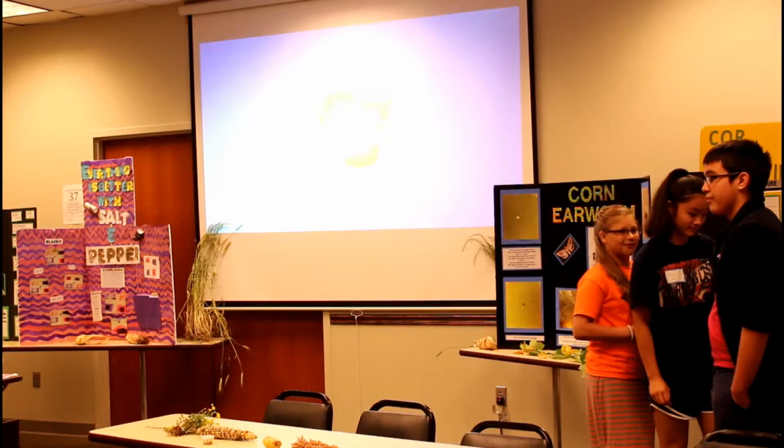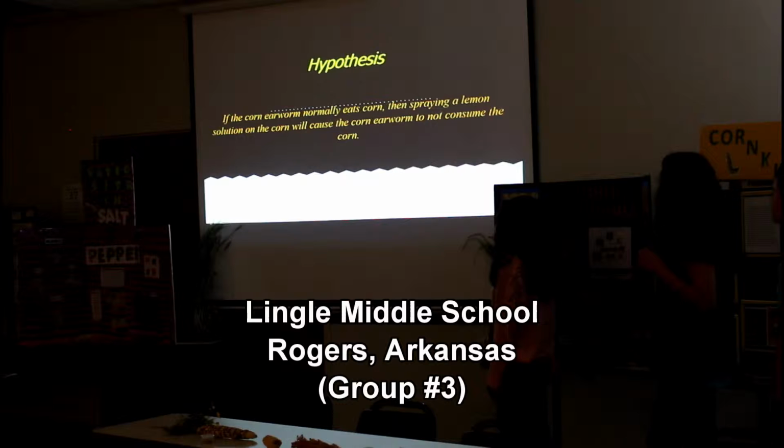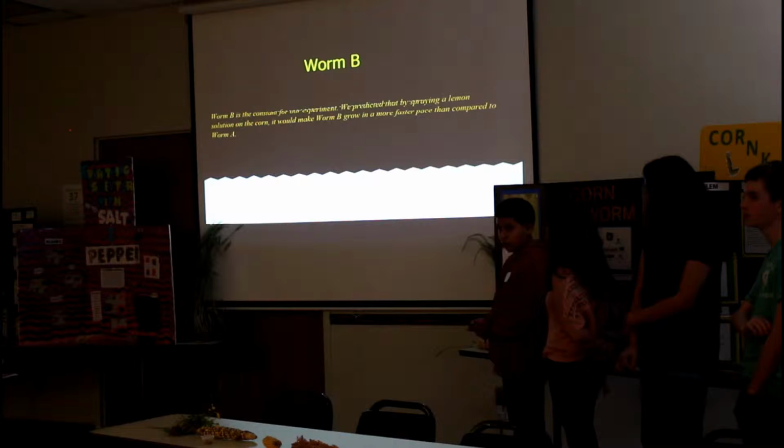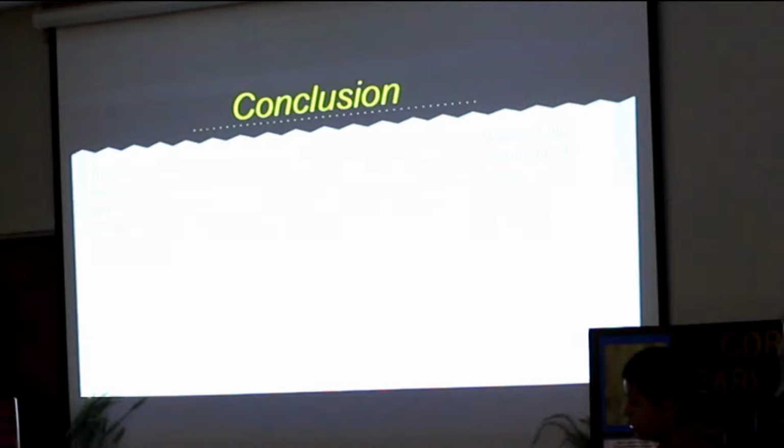Next, Lingo group. Our hypothesis was that the corn earworm normally eats corn, and spraying the lemon solution on the corn will cause the corn earworm to not consume the corn. Worm A is a control worm. We use worm A to observe what would happen while using only regular corn. For worm B, what we did was spray lemon juice on the corn. In conclusion, we gathered enough information to conclude that worm A, the control, went along with its normal life cycle, while just eating corn that had.